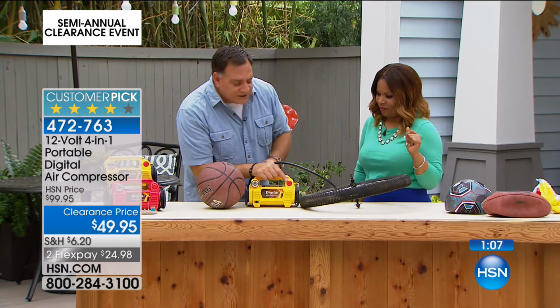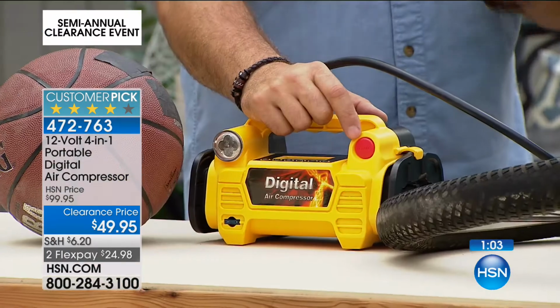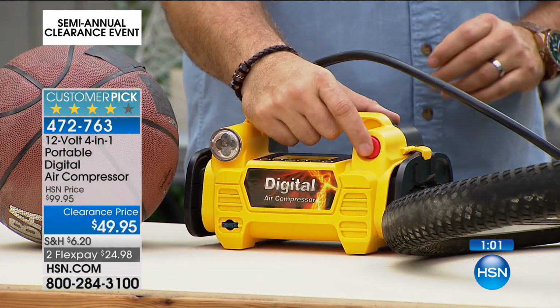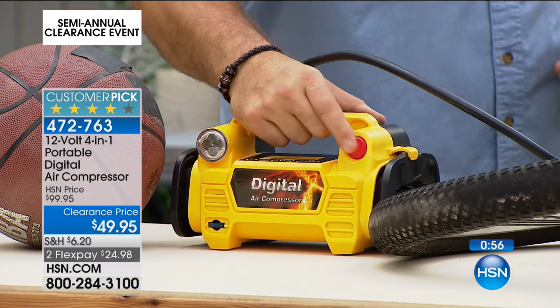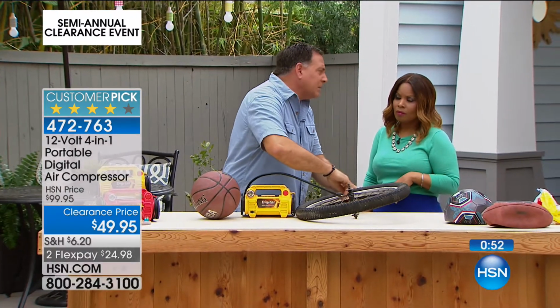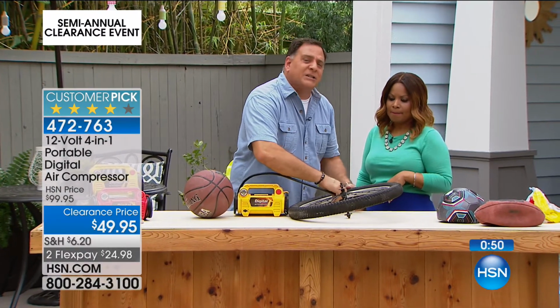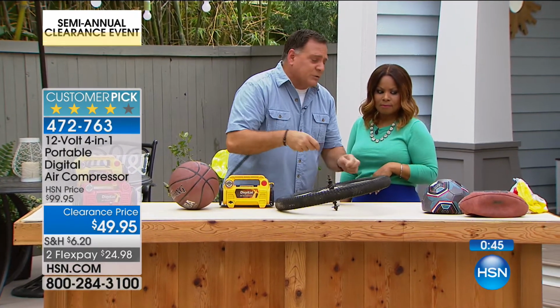Now, I want to show you one more thing. See this red button right here? Let's say that you hook up the compressor to something and it shows you that it's overinflated for some reason. If you press that button, it lets the air out. So you can deflate as well by pressing that button. With the digital gauge, the chances are you're not going to be the person that overinflated it, but you might come across a tire or something that someone else has been a little overzealous with at the gas station, and this way you'll be able to correct that.